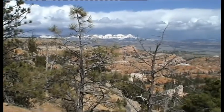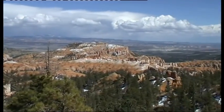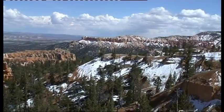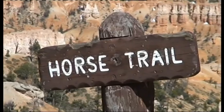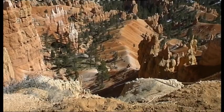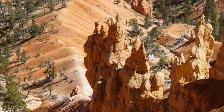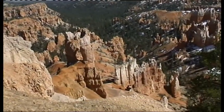Here we took 2 walks, both along the rim trail. The first started at Sunrise Point overlooking the Queen's Garden. Other trails, including the Horse Trail, go down into the canyon. The park's unique geology includes a series of horseshoe-shaped amphitheatres and other strange shapes carved from the coloured limestone rock. The snow that had fallen the previous day added a new dimension to the fabulous views.